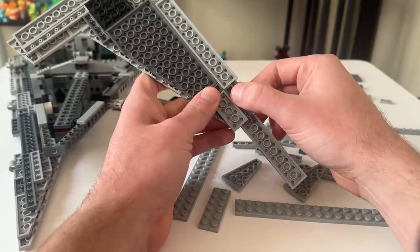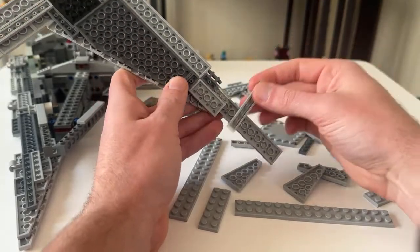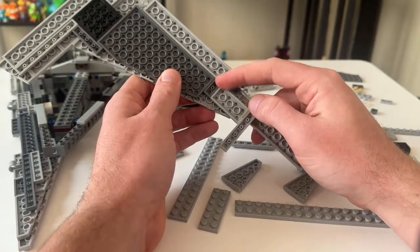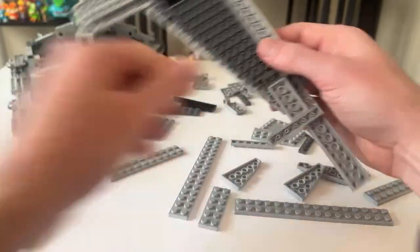Here we go. Got that. This piece. And then this piece goes here. And then I got that piece in there. I think that's good. I think that's everything. Yeah. Okay. Next step.